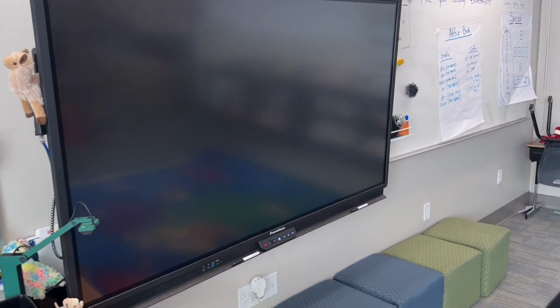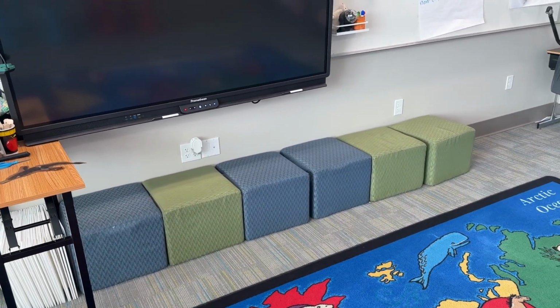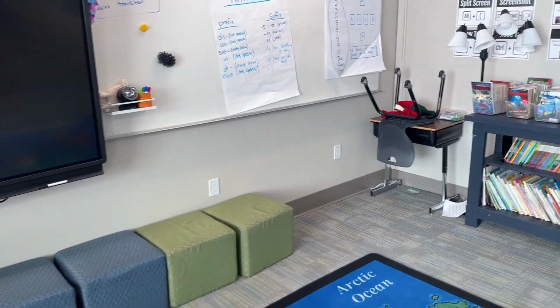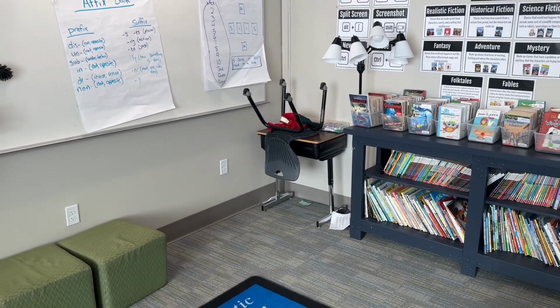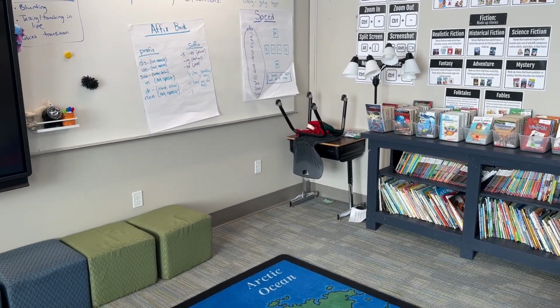And then we have our Promethean board, obviously, with some stools underneath that they can lay on there. They can move them around, so those are pretty easy to place around the room. I do have 1 individual student desk. I wish I had 24 more of those, but if somebody just needs a little bit of space and to be away from their peers, have their own little area.